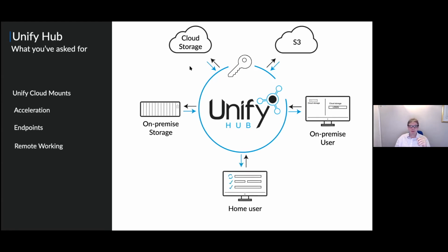So the next part we have is home users, the remote working. So that's those endpoints, those remote workspaces, we can make them available for home working. And that then works with our remote working app, which then provides the home worker the ability to work natively with the files they're presented with.